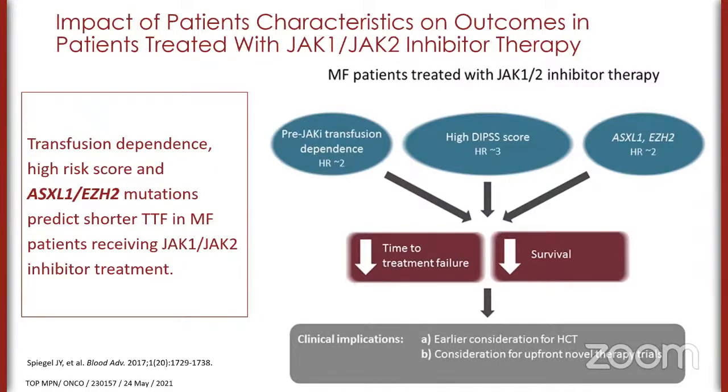Patients who are receiving ruxolitinib treatment and who have these high risk characteristics, like transfusion dependence, high score, and these mutations, had a shorter time to treatment failure than the myelofibrosis patients who did not have these high risk characteristics. So the clinical implication is that these patients are in high risk categories and should proceed to hematopoietic stem cell transplant or should be considered for upfront novel therapy trials. Next slide.